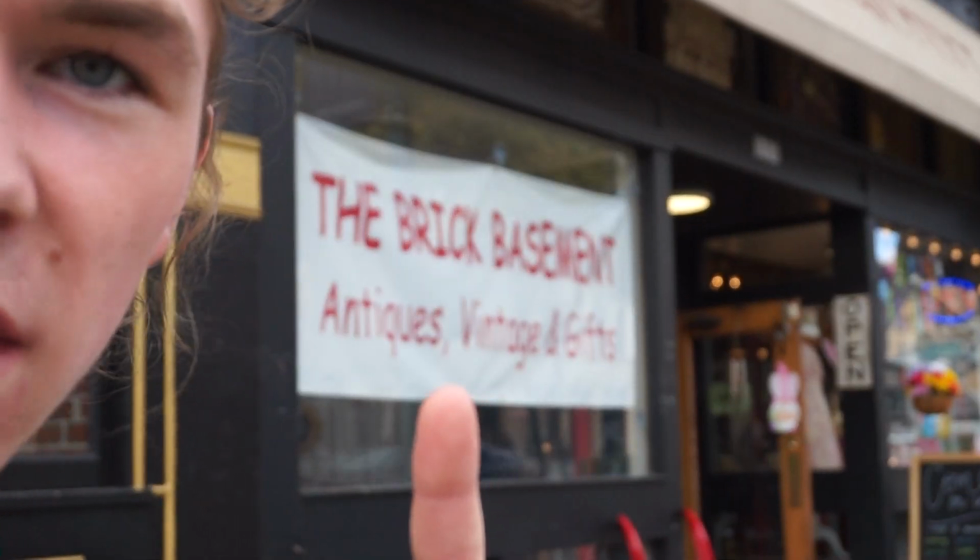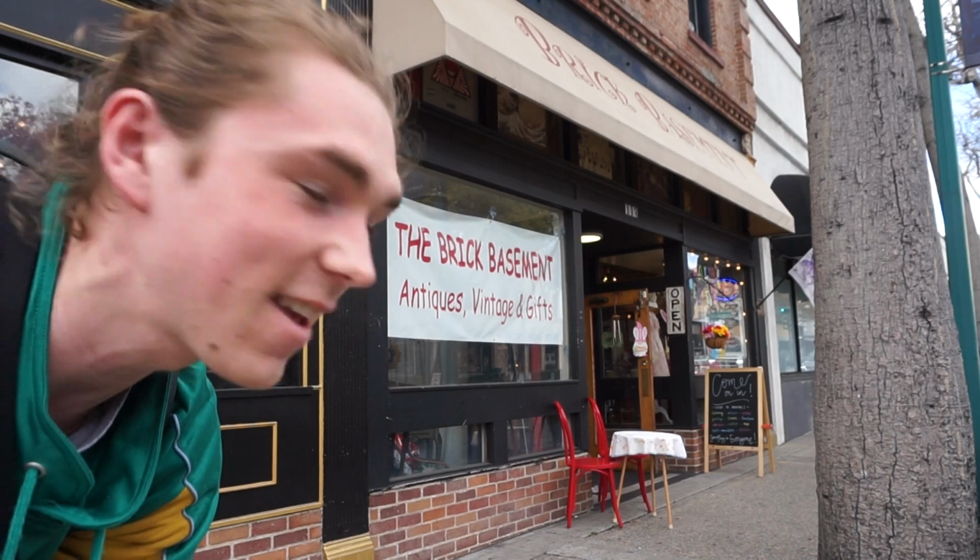Okay, and I think the last one we're gonna do is this brick basement antique shop, mostly just because it's just text. I don't even know, is that Comic Sans? I literally don't know, but I think we could do a lot visually with this and make an icon or something, because that's a cool name, and I see a lot of potential.